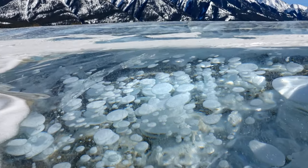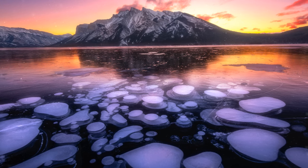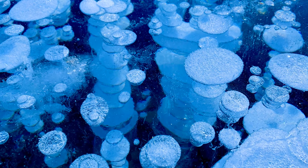Now, walk on this frozen Lake Abraham in Canada. In winter, the frozen water gets filled with ice bubbles. It looks magical, but these white orbs aren't that safe. They consist of flammable methane gas. Ew. Beauty can be misleading.